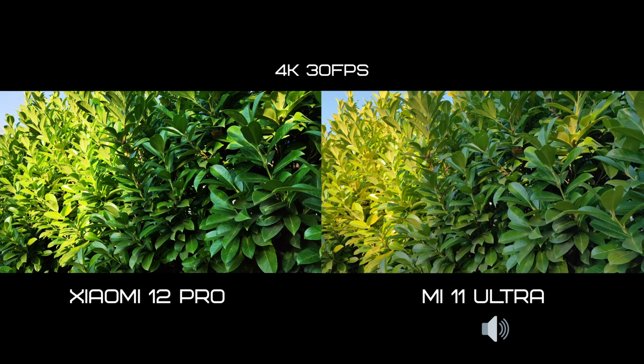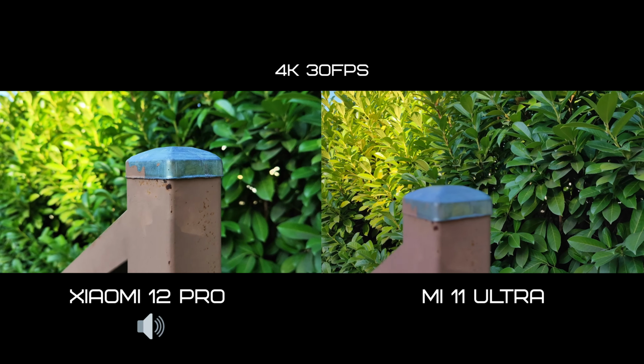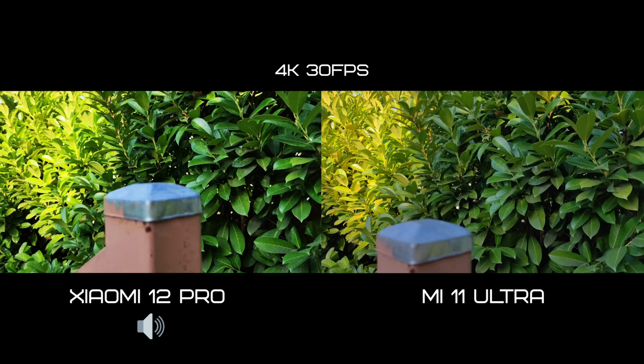So really fast autofocus on the 12 Pro, although right there, it's not wanting to cooperate. It's usually pretty quick. There we go. Away, and one more time.